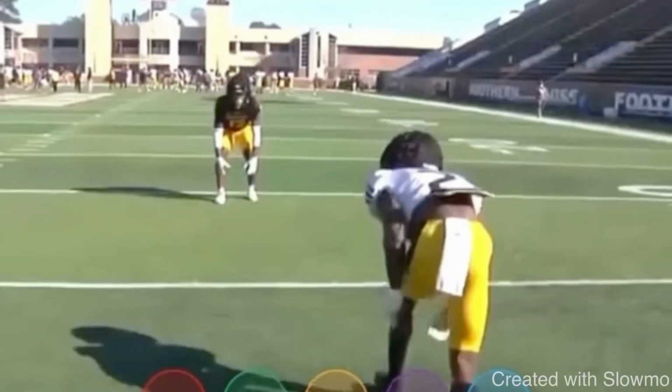Okay, so now, next example. Let me ask you this. For some of you this is going to be an easier question, but I'm going to make it a little bit more challenging for you guys. So we have inside leverage, off-man coverage, number 1. The route that this receiver is going to be running is a post route. Now, I'm going to ask you 2 parts of this question. If you're on the beginner side of things, I would just want you to answer the first part. If you're more on the advanced side of things, I want you to think about the second part.